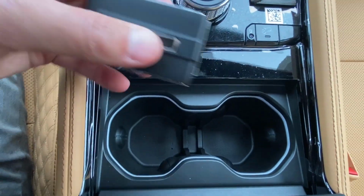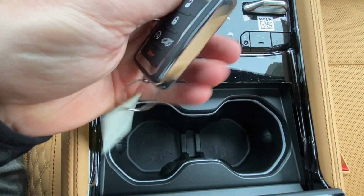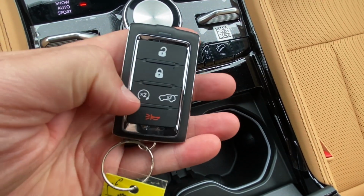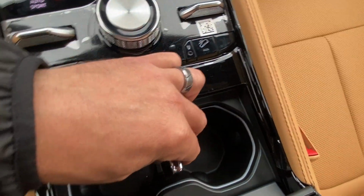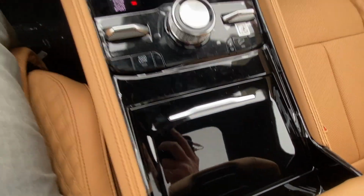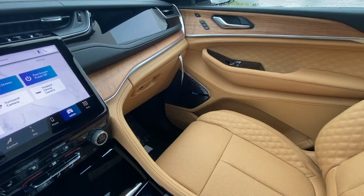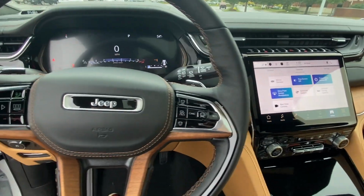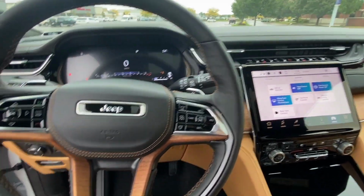And then here's our key. It says Jeep on the back. And then here's the front of it. Unlock, lock, remote start, and then our trunk. And it just kind of slides right into this little center spot, which is pretty cool. And yeah, that's all I got, guys. That's a complete walkthrough on this vehicle. There might have been a few things that I missed.